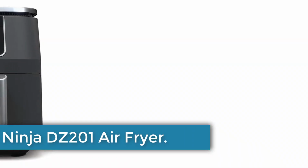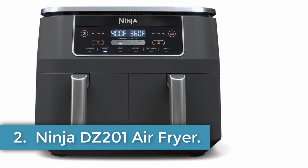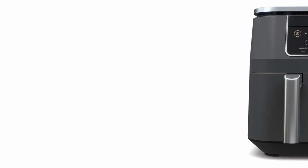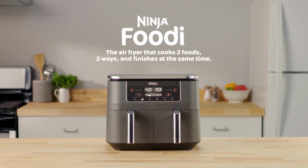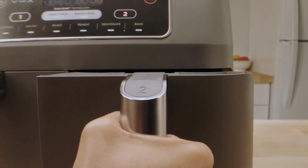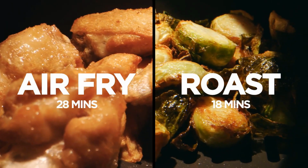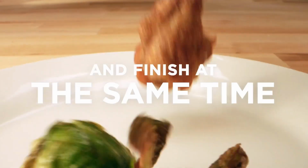Number 2. Ninja DZ201 Air Fryer. The featured product is a programmable XL air fryer designed for efficient cooking with its dual-zone technology, allowing 2 different foods to be cooked simultaneously in separate 4-quart compartments. This eliminates the need for sequential cooking typical of single-basket air fryers. It offers 6-in-1 functionality including air fry, air broil, roast, bake, reheat, and dehydrate options, providing versatility in meal preparation.